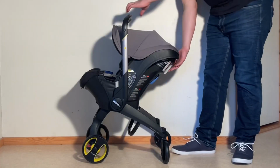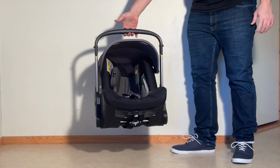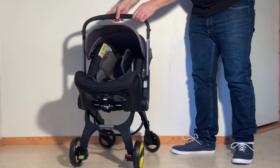As far as folded dimensions go, the Doona folds down to 60 by 44 by 66 centimeters, which should also be read differently than with a conventional stroller, this time in the Doona's favor, since, as a car seat, the model won't be competing for trunk space.